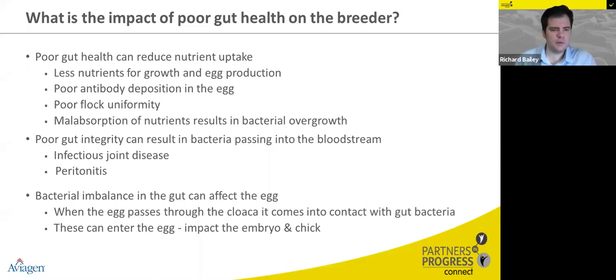If we have poor gut integrity, this will of course allow bacteria to pass into the bloodstream, which can cause infectious joint diseases or peritonitis. And if we do have a bacterial imbalance in the gut, it can impact upon the egg. When the egg passes through the cloaca, it comes into contact with any residual gut bacteria. So if we have poor gut health, these bacteria can come in contact with the egg. These bacteria can then impact upon the embryo, which may impact upon fertility and hatchability, or it can have an impact on day-old chick quality. So we need to really promote that gut health in the breeder.